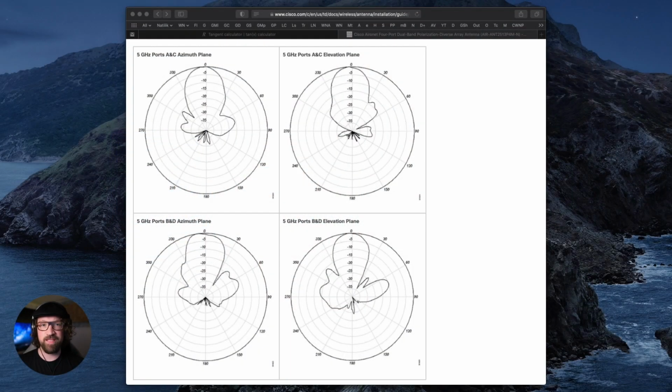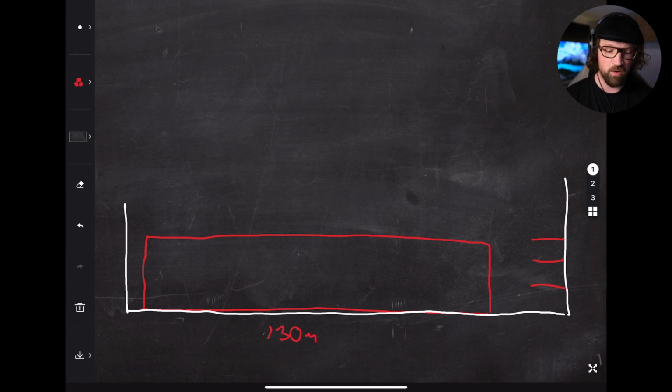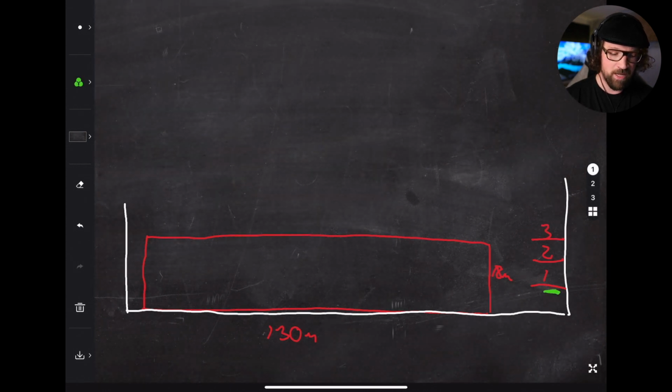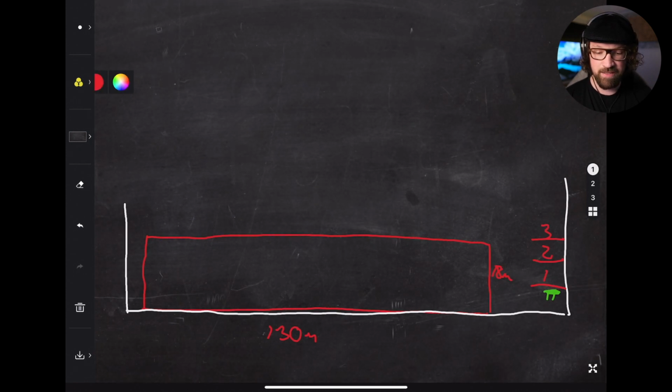This is what the propagation pattern looks like. We are going to be installing them in the warehouse around our main racks that are 130 meters long and 18 meters high. We also have a few mezzanine floors, 1, 2, and 3, and under Mez 1 we have some omnidirectionals installed with antennas pointing down. These are in fact the only omnidirectionals that we've used in the warehouse.